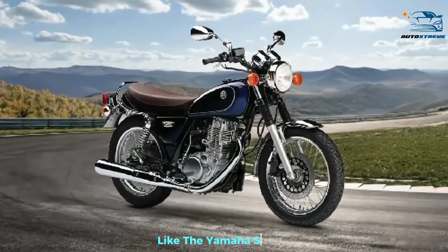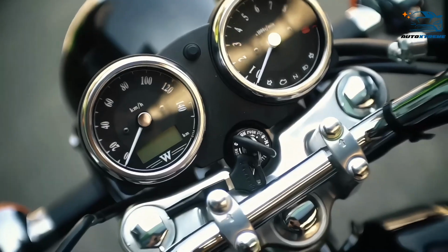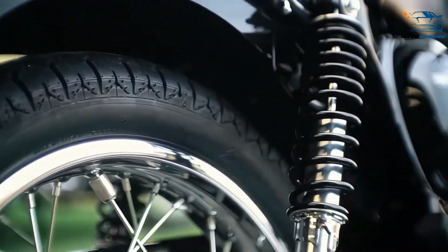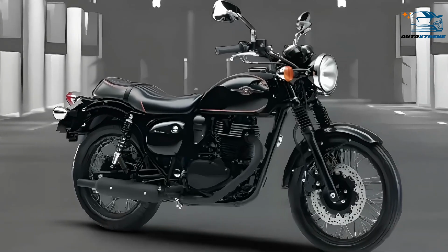Like the Yamaha SR400, the W250 Estrella has been the basis for thousands of custom builds, partly because it already looks so right, and partly because it's so simple and easy to work on, helped by the fact that there is a healthy aftermarket parts and accessories availability.